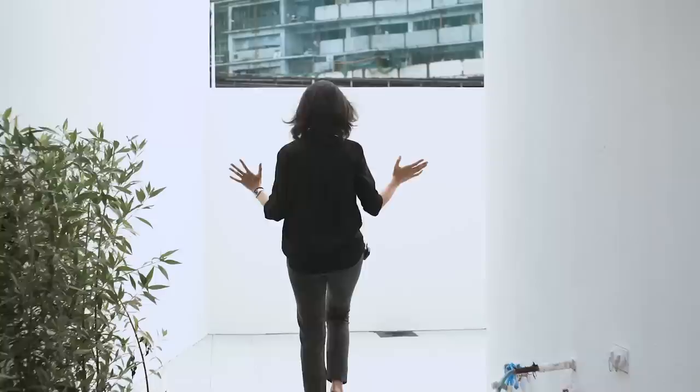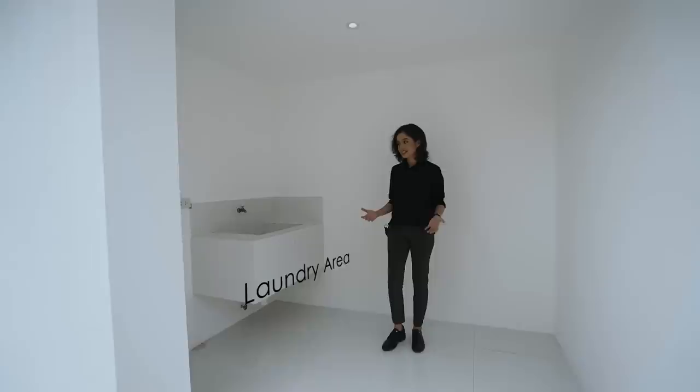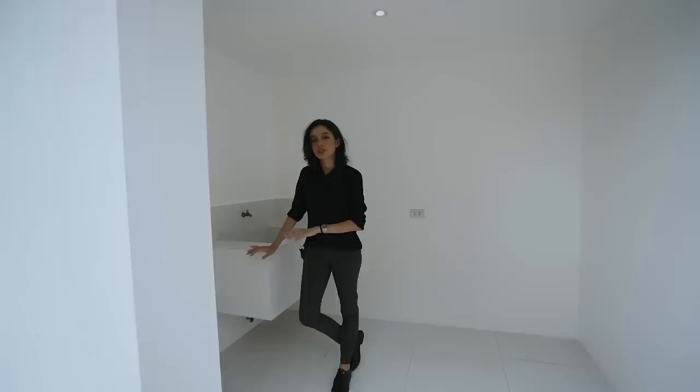Now here's another thing. So you have this space, right? It's clearly perfect for laundry. But you know what I like about it even more? The fact that the actual laundry area is covered. How nice! So you can store your washer and dryer over here.